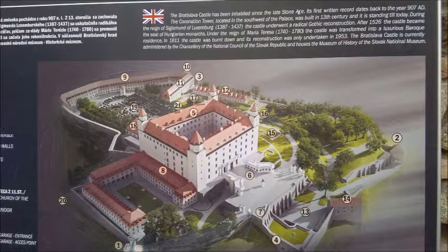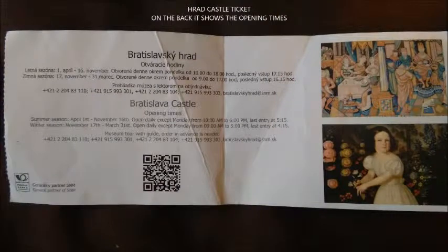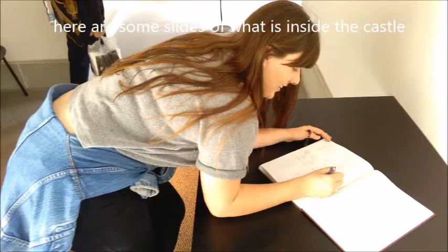The castle is also a museum and an art gallery. Also, the price for entry is only €10 and a bargain if you're under 26 at only €4. The castle is open most of the year, but the best time to go is probably in the morning to avoid those crowds, roughly around 10 o'clock. Here are some slides and short videos of what you can see inside the castle.